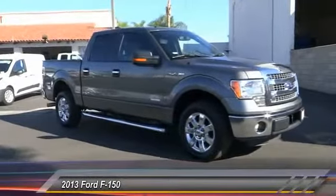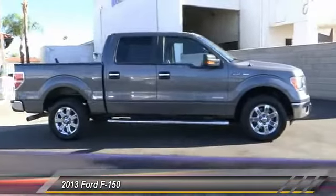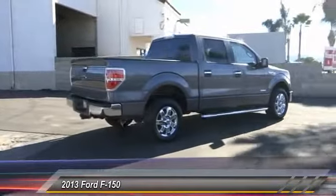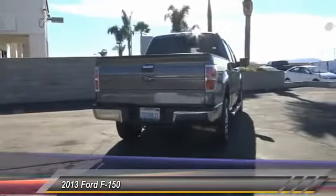2013 F-150. A Ford F-150 knows how to handle any situation. It's built to follow orders, no whining, and is priced below $30,000. This vehicle has less than 65,000 miles. Here are some of this vehicle's great options.